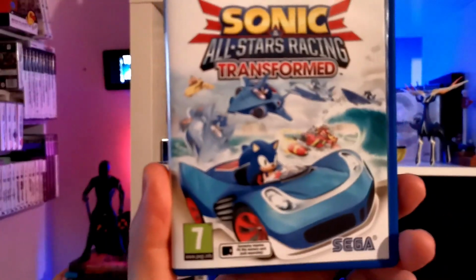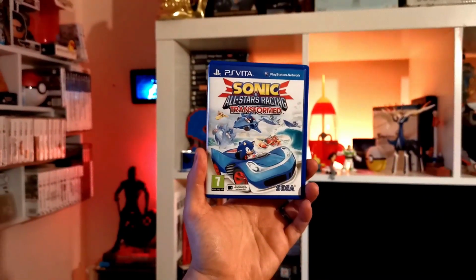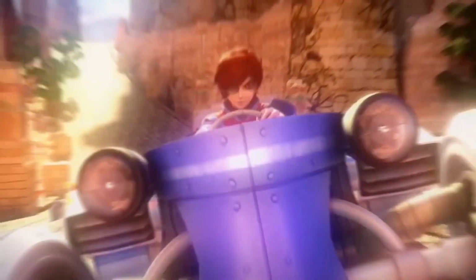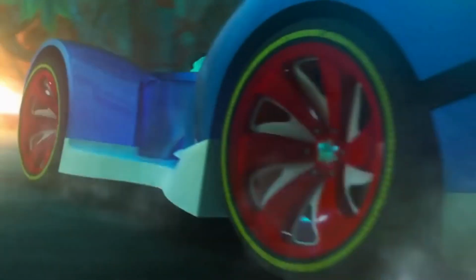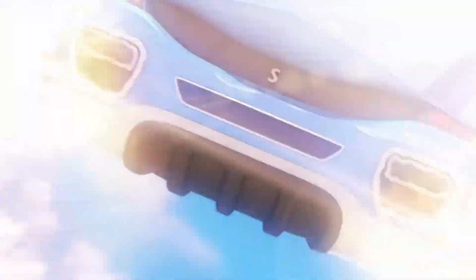Awesome. Next up, we've got Sonic All-Stars Racing, and this was a Metal Jesus recommendation that I got this off, and it's just awesome. If you love kart racing, it's like Sonic's version of Mario Kart, with a bit of spice thrown in there as well. It's such a unique, fun, action-packed kart racing game. It's one of the Sonic spin-offs done better, if you know what I mean. There's been loads of Sonic games over the years, and most of them have failed to hit the mark, but this is absolutely brilliant, and a great game on the Vita as well.